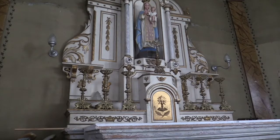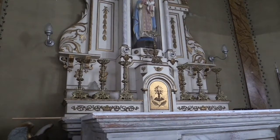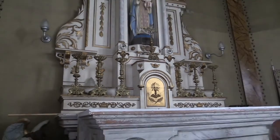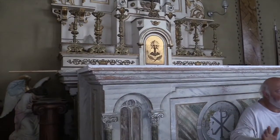But in the meantime, there was a fabulous set of photographs taken of this place back in 1910, and they're glass plate photographs, highly detailed. And there's one that was taken back at the front door of the altar, showing the whole interior.